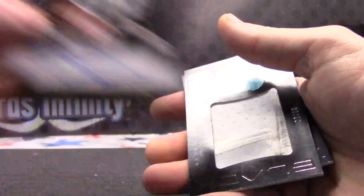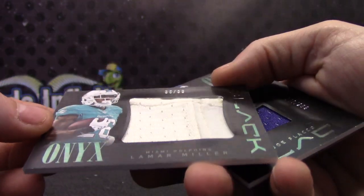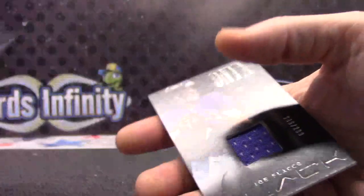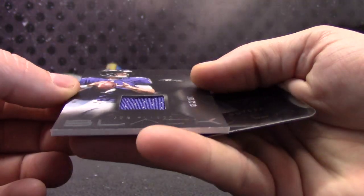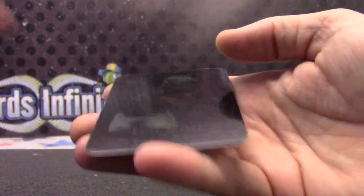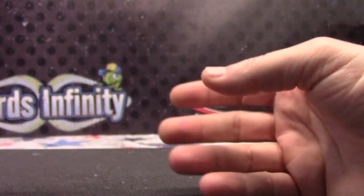21 of 25, Chris Ivory. Big seam. 35 of 99, Lamar Miller. And 246, another six, Joe Flacco. Last card is Bryce Butler, 44.